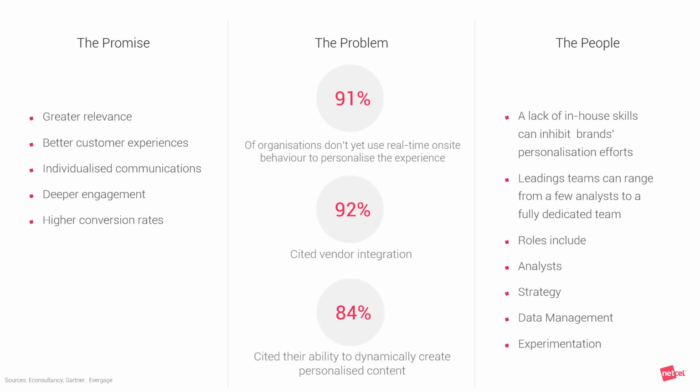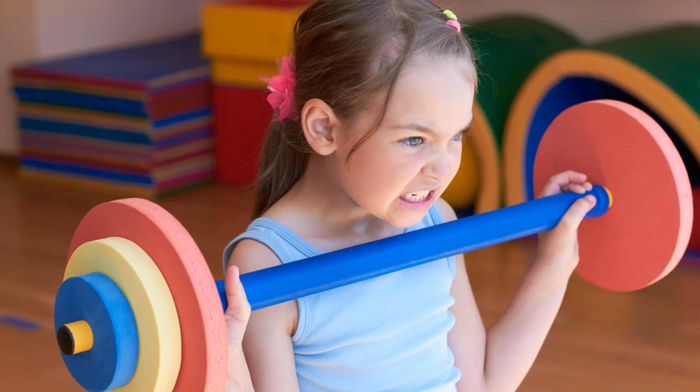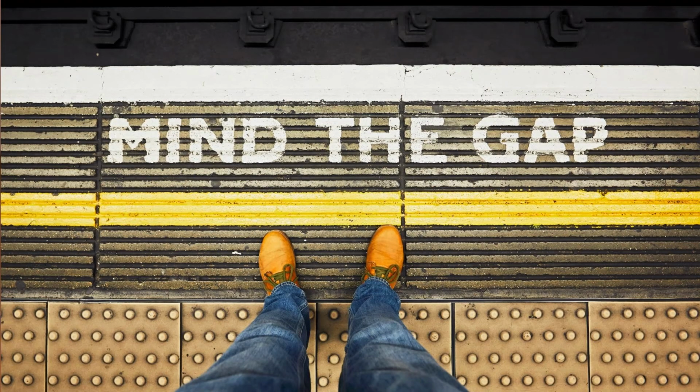And one of the other factors is quite often there's a skill or a knowledge or a roles gap within organisations to deliver personalisation at scale. So you can sum up those challenges as rules-based personalisation can take an awful lot of heavy lifting and manual intervention. And in addition to that, there's often a technology, knowledge and skills gap for companies to overcome.